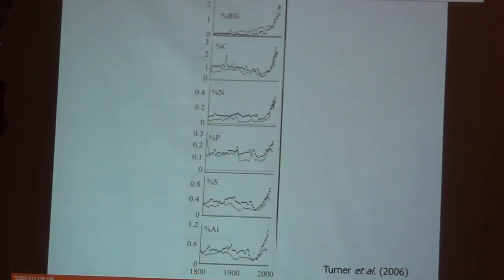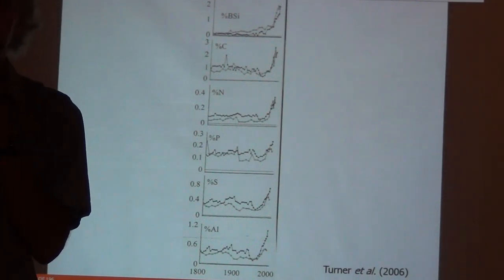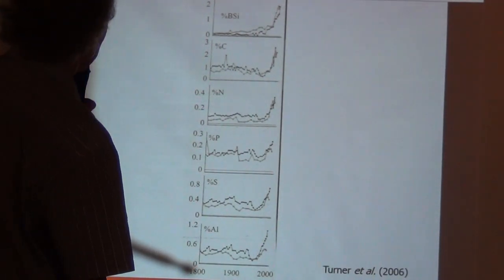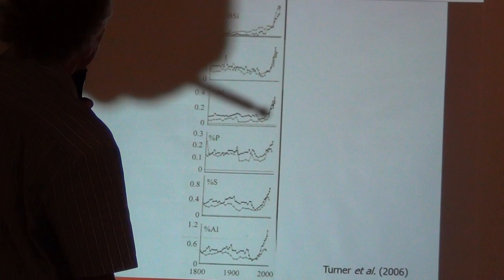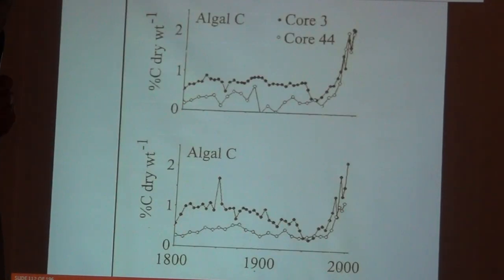Okay, I'll just skip that. Okay, here's data taken by Gene Turner. This is a sediment core in Charlotte Harbor. By taking a sediment core, you can look at the history of nutrients because you can date the sediments. So you're looking at the record of nutrients from the year 1800 to the year 2000. What you see in all these cases is a huge increase in the nutrients just in the last half of the 20th century, precisely when you see the huge influx of humans into South Florida. Same thing with algal abundance in those sediments.